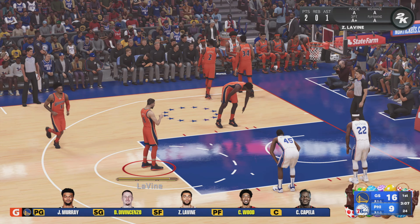And a wide open look for Hero. The 76ers again can't hit it. Warriors leading by 8. On the wing, Harris. Defended by Middleton. It's stolen by Fultz.